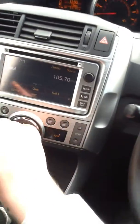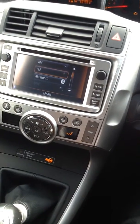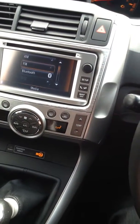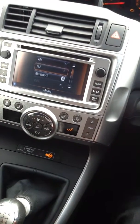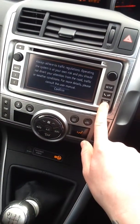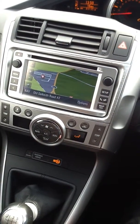So you've got your AM and FM radio there. You've also got Bluetooth through your mobile phone, so you can stream like Spotify or any sort of streaming apps. You can also stream music through your Bluetooth as well, and this has also been fitted with the sat nav, at no extra cost to yourself.